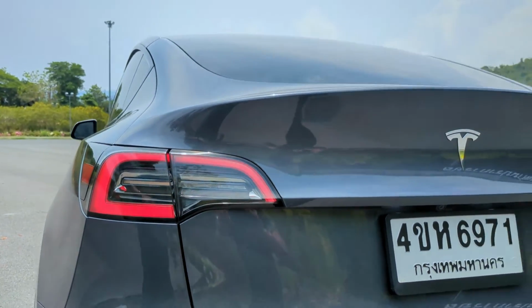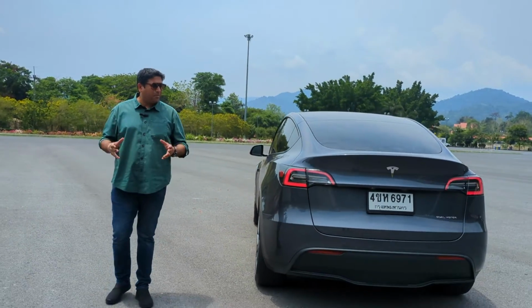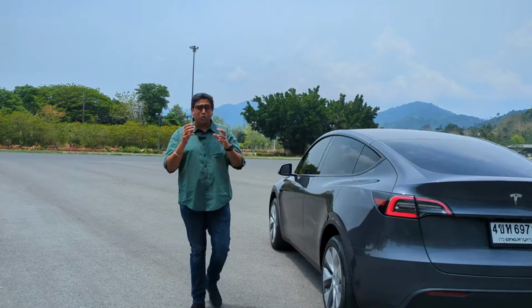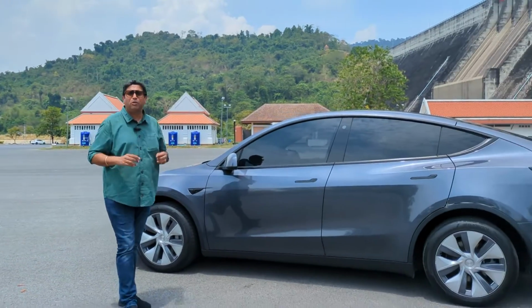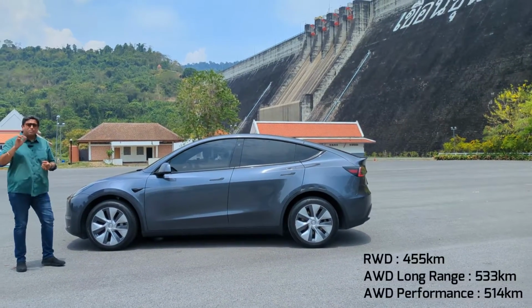And before I go into the interiors, I want to talk to you about the versions of the Tesla Y. Now, in the Thailand market, you have three versions. The base is the rear wheel drive with a single motor, but the talking point has to be the dual motor setup. With the dual motors, you have two options to pick from. The long range version, which I have right now with 544 kilometers of range, and the performance version with slightly less range, but that is bonkers.